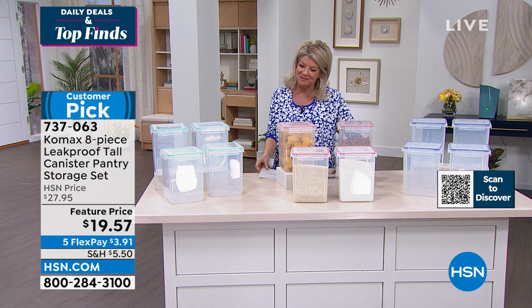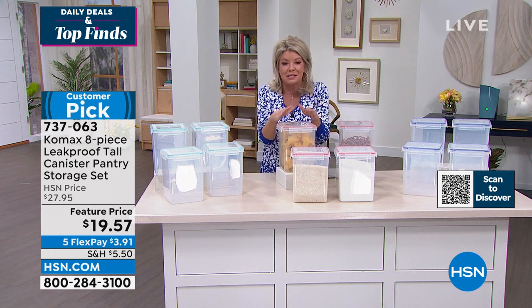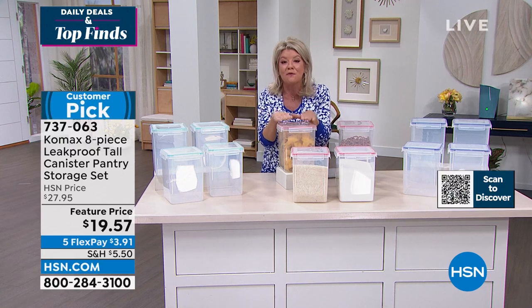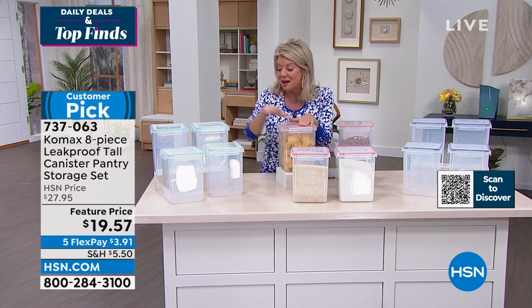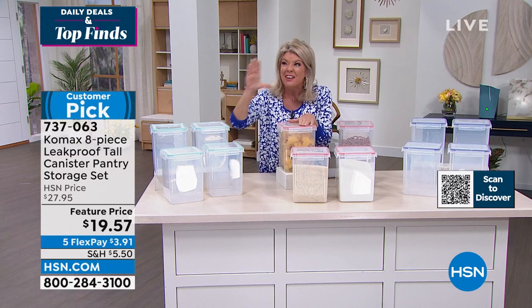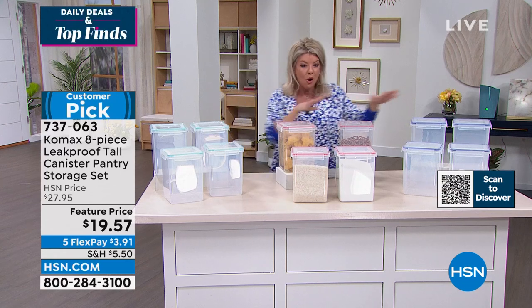Well, we are very busy. What a great, great item. Again, this is all that Comax does. They are all about storage for over 50 years. They have absolutely perfected it. Will be $27. Great event price for under $20. And then the 5 flex payments. So last call, aqua, red, or the blue.